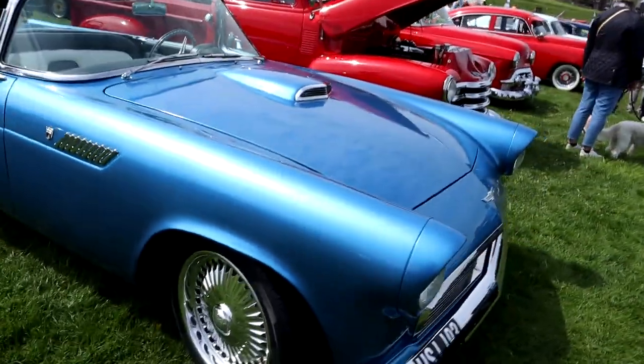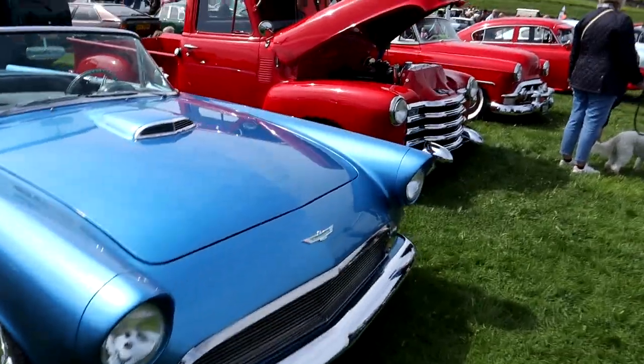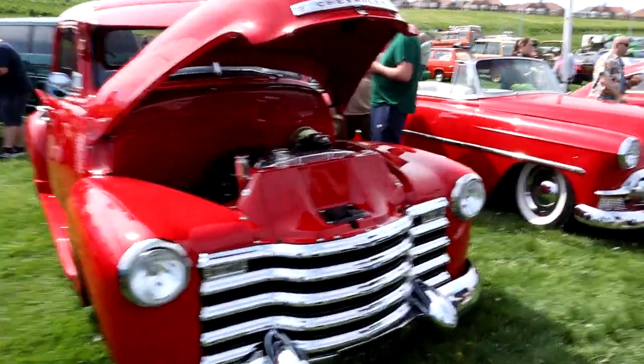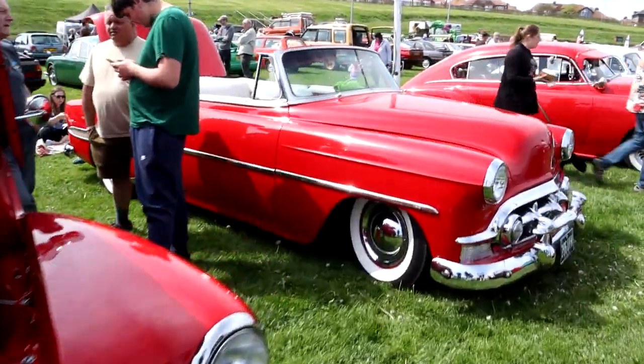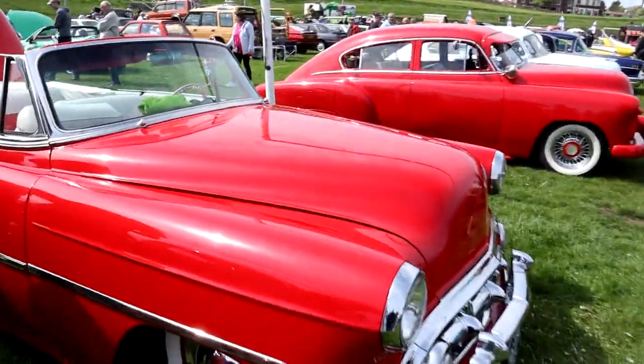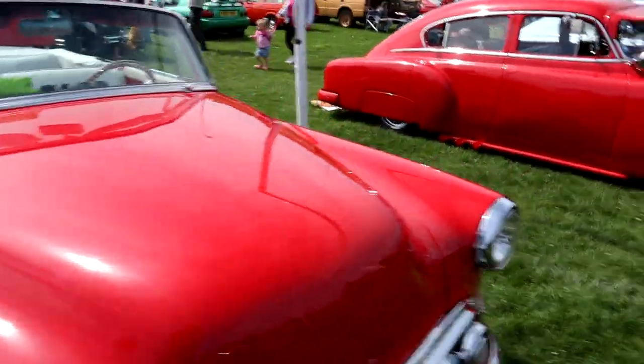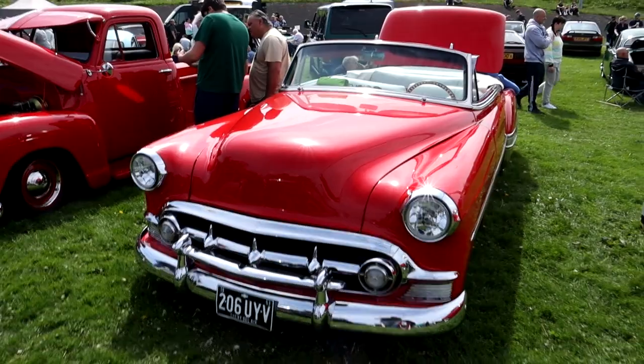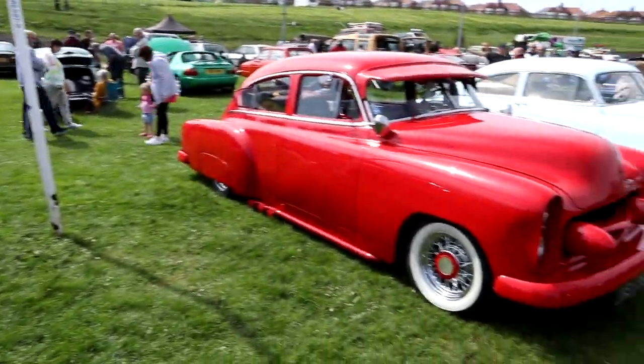And of course, a lot of the cars that you'll see on the field here today have been to my Cars and Coffee that I run at Millie's American Diner in Bedlington. You can check that out on the Millie's American Diner Facebook page every Wednesday night from 5 o'clock, where you'll see a lot of these cars.